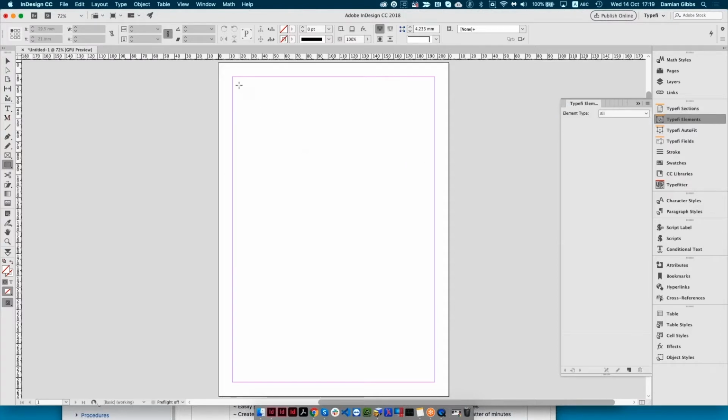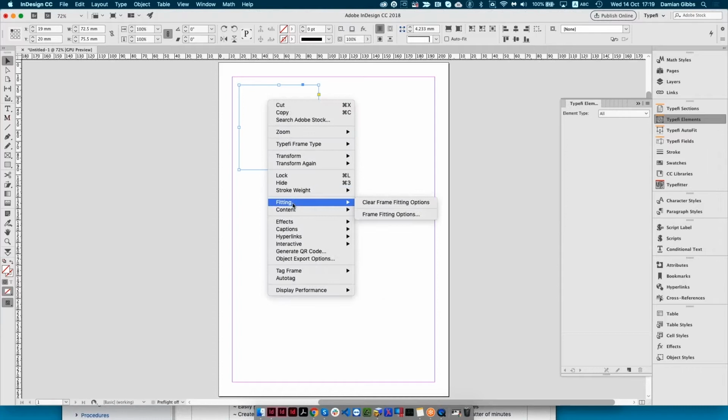Typify elements. We're all familiar with InDesign boxes. We can create a box, and we can assign it different content. So we can have graphic or text content depending on what you want to put into it. The same goes for Typify. Typify almost adds another level of sophistication to your InDesign document, in that you can specify that this type of element will hold various types of content.